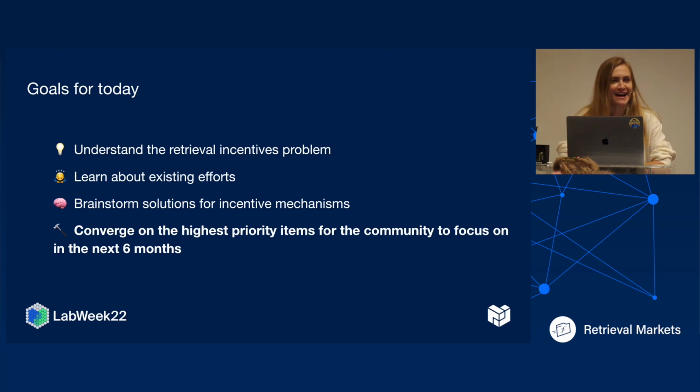So these are the goals for today's discussion. We have about 5 hours together, and hopefully we'll achieve 4 things. First, I will give a quick introduction to the problem itself, where we're seeing the drop-offs, pain points. We'll learn about existing efforts. I'll do my best to cover everything that's going on in the retrieval incentives world. And then Jake will navigate us through the brainstorming, and hopefully we'll come out of the session today with a joint understanding of what the highest priority items are for us to all work together on in the next 6 months or so, in the first half of next year.